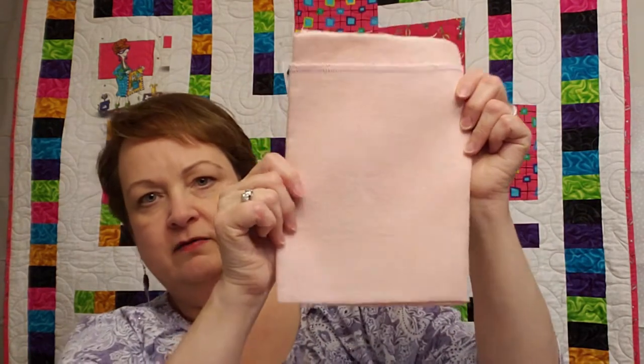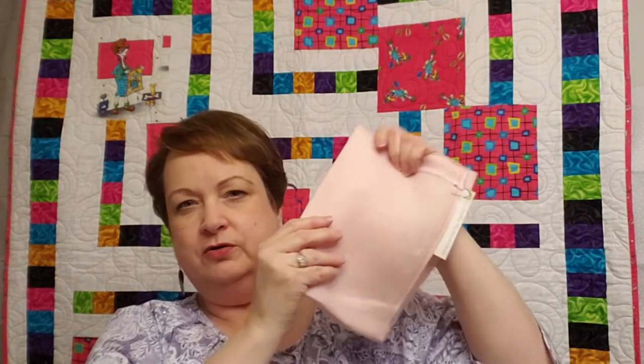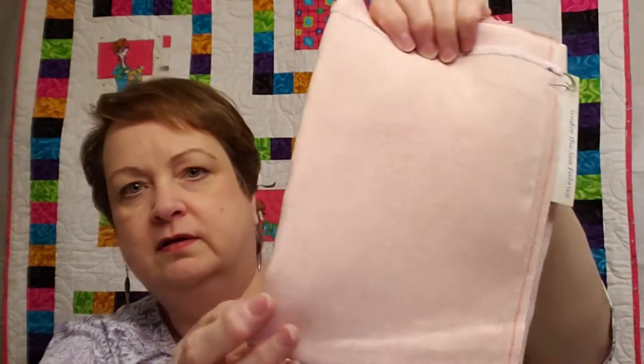From Under the Sea Fabrics, I got Ina. It's 32 count. And what did I get? I think I got a fat quarter. Yes, fat quarter. It's kind of a pale pink. It's actually darker than it's showing up in the video. But it's a pale pink.